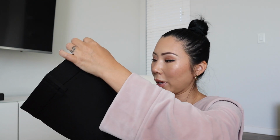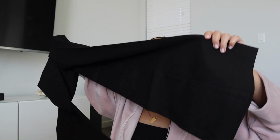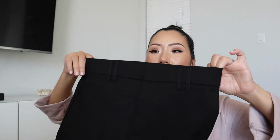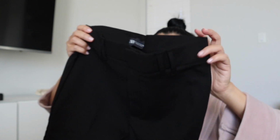So this one I got in a size small and it was $45.90. I do have black pants that are flared. So these ones are flared, as you can tell, but they're jeans. They're black denim. And so I wanted a more dressier black fitted flare. So that's why I got this. It also has belt loops so I can put a belt in there if I'd like. Damn it, there's no pockets.